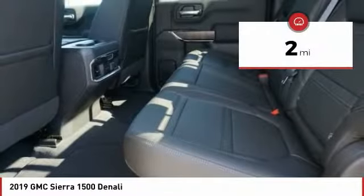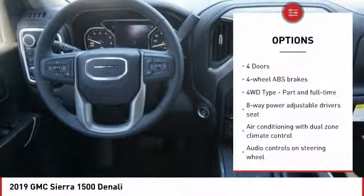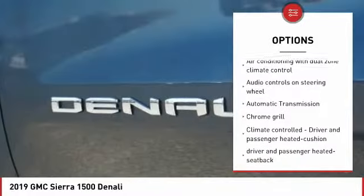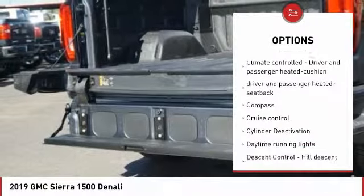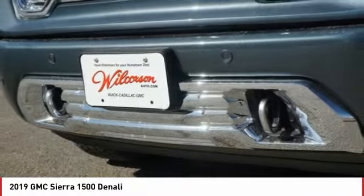This vehicle has less than 100 miles. Here are some of this vehicle's great options: remote engine start, passenger airbag, automatic transmission, tilt and telescopic steering wheel, cruise control, compass, remote power door locks, power windows, heated driver's seat, fog lamps.